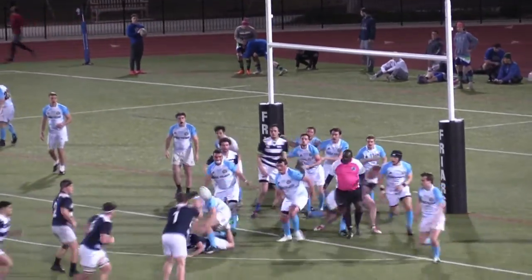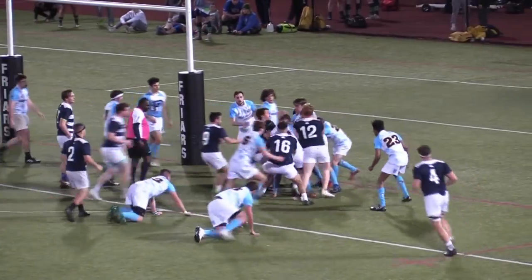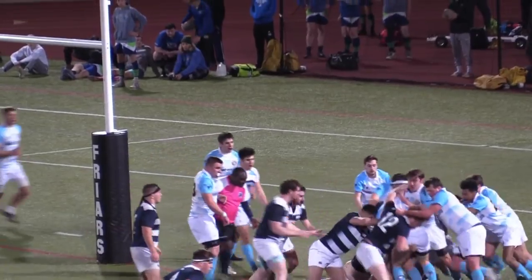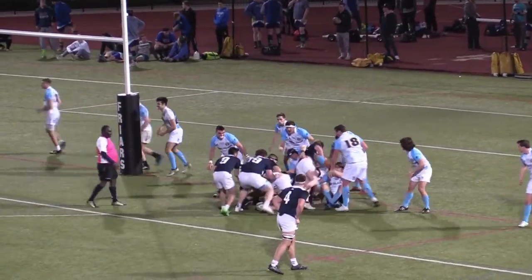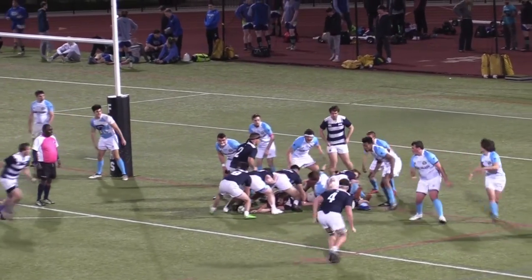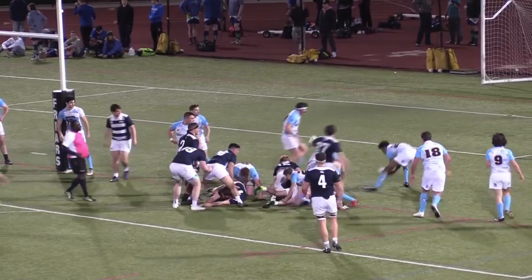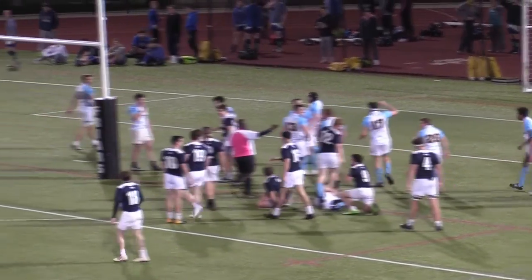Whoop, that thing just popped right out. Ooh. Comes their prop trying to take it in, pulling it in. And he made a nice fake there for a prop. Yep. He sold the dummy and then tried to take it in, but URI was there. That ball is going to come out. Oh no. Oh. Knock on.